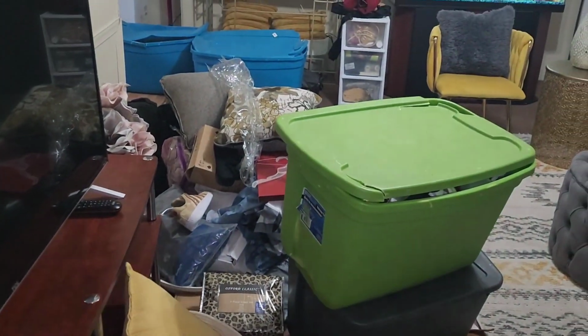I'm going to go through, I'm showing you guys everything that was in my closet. So I'm just in the living room now, showing you guys the other part of what was in my closet.